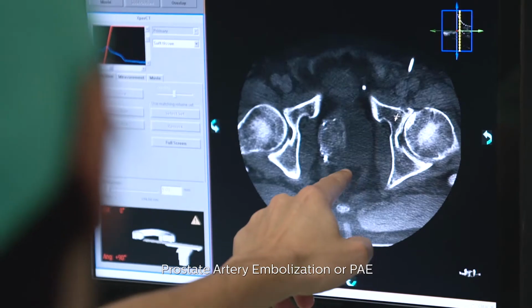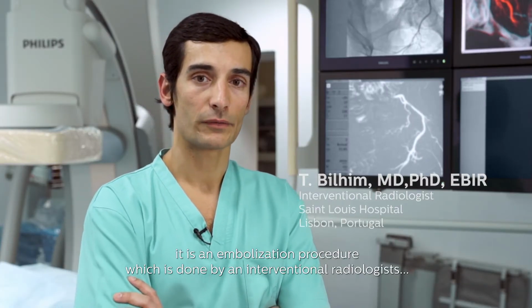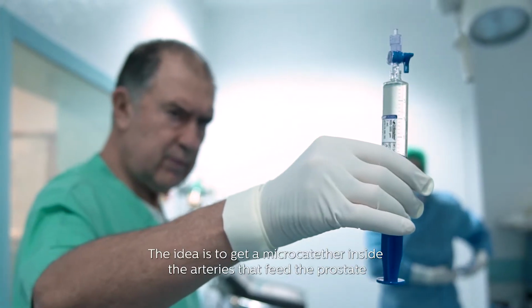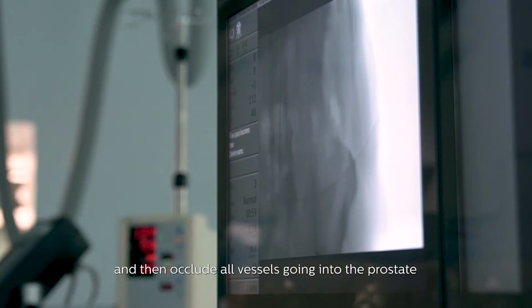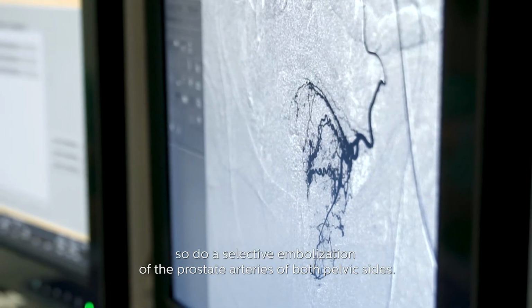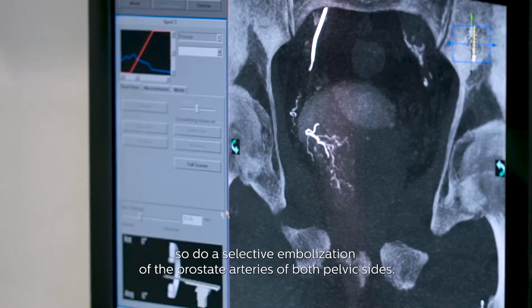Prostate artery embolization, or PAE, is an embolization procedure done by interventional radiologists through image-guided fluoroscopy. Basically, the idea is to get a microcatheter inside the arteries that feed the prostate and then occlude all vessels going into the prostate, so do a selective embolization of the prostate arteries on both pelvic sides.